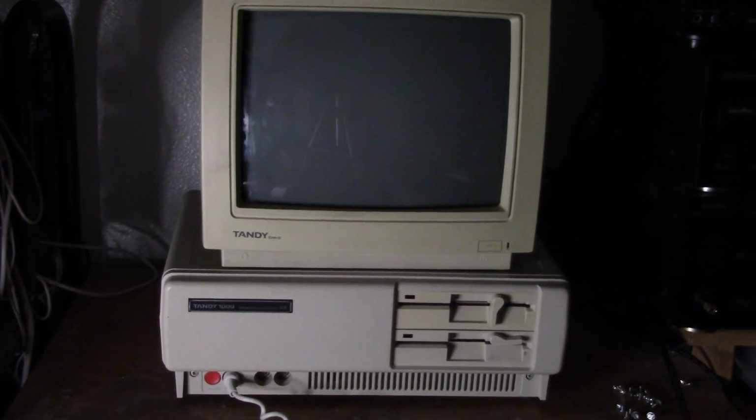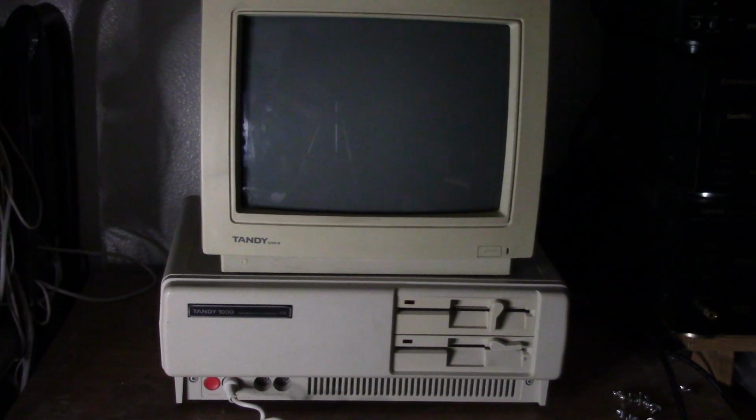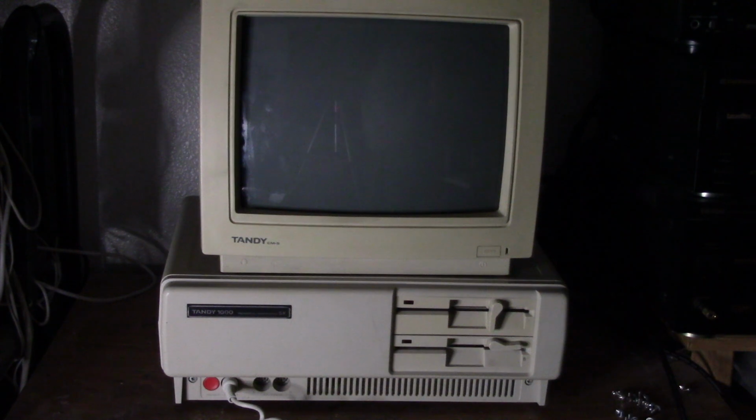Okay, and real quick before I do any upgrades, I just want to show you guys this machine booting up as it is in its pretty original form here. So in the A drive, I do have the OS on floppy. I believe it's Tandy MS-DOS, sort of an OEM Tandy version of MS-DOS, version 3.2, I believe. So let me turn this monitor on here, and then we'll power up the machine, and you'll see it boot up and load from that disk real quick. And then we'll go on to our upgrades that I'm planning to do with this guy.